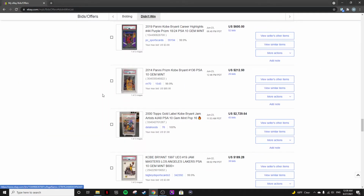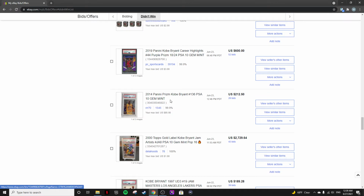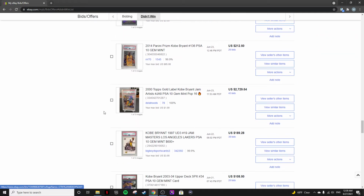This one I was also looking at, this is a 2014 Panini Prism PSA 10. I was trying to see if it was gonna end at around $100, but it picked up steam towards the end. 26 bids, $212. Lost that one. This one was surprising to me.